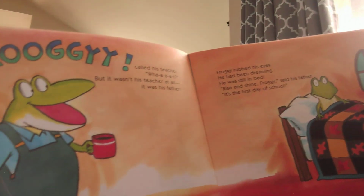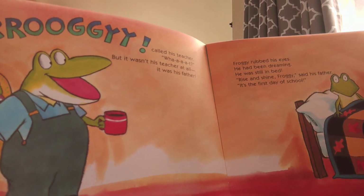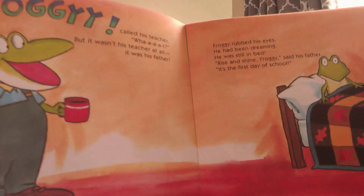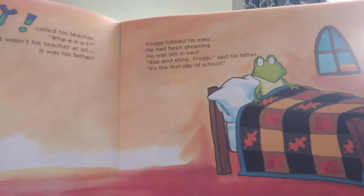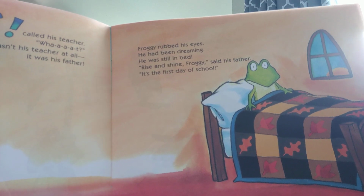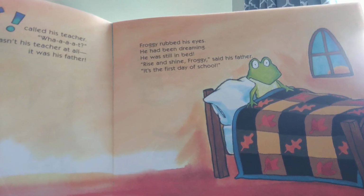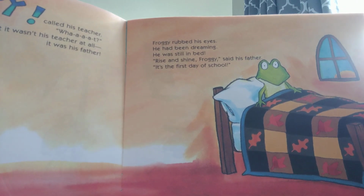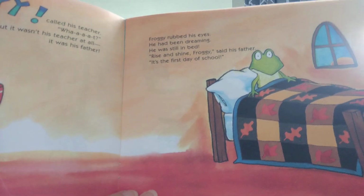"Froggy!" called his teacher. "What?" But it wasn't his teacher at all. It was his father. Froggy rubbed his eyes. He had been dreaming. He was still in bed. "Rise and shine, Froggy," said his father. "It's the first day of school."